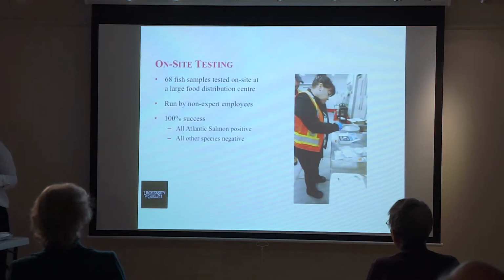So we've done some on-site testing with this at a large food distribution center. So we did this with actual warehouse employees, so minimal training, about 20 minutes on how to actually run the test and what you're actually doing in the different steps. And we did almost 70 different samples with 100% success across the board. So all of the ones that were supposed to be Atlantic salmon came back Atlantic salmon, and all of the other species were negative.